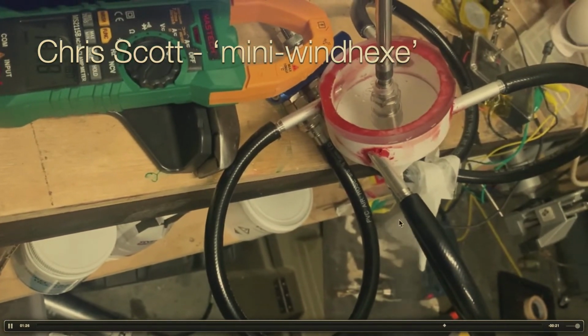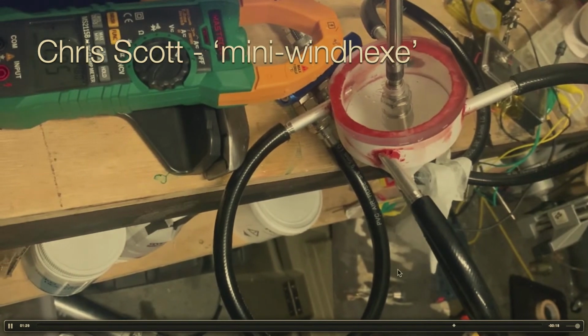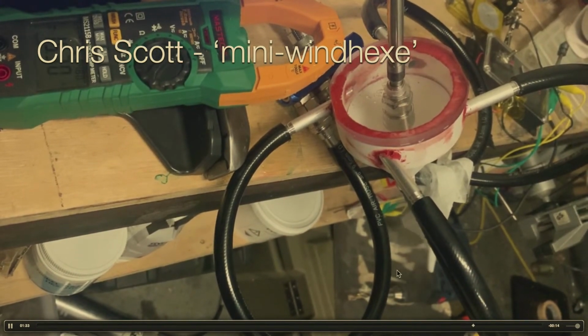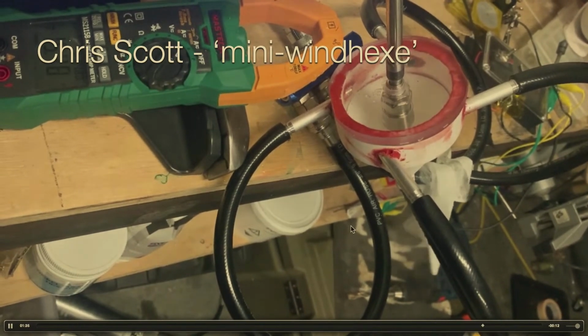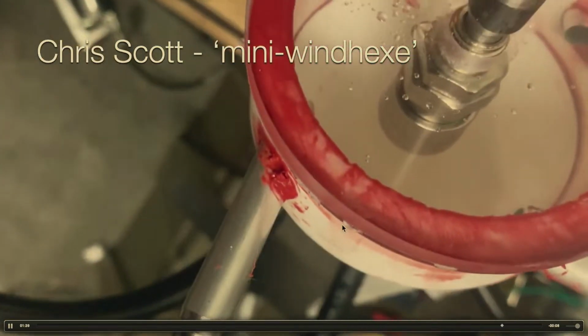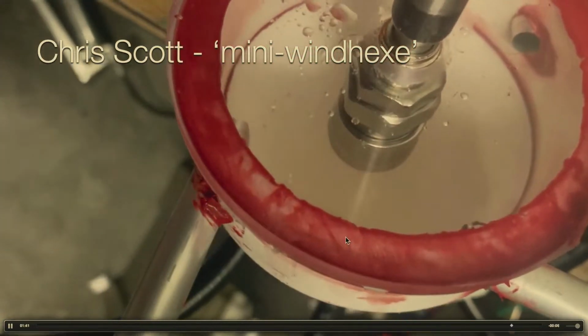And you can see the steam coming out of the bottom there. 15.3 amps. You see the steam there. I wouldn't put my hand down there if I was anyone there.